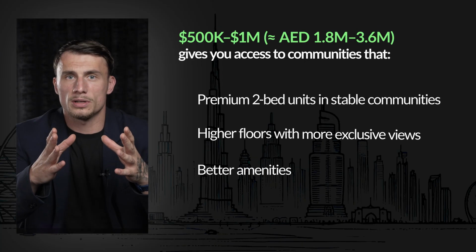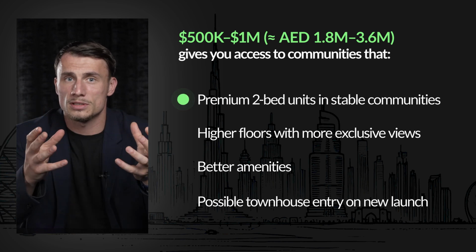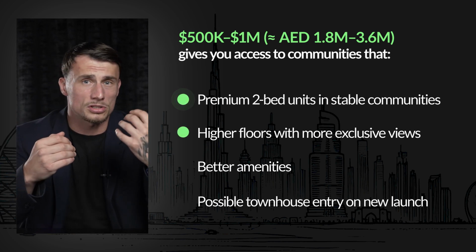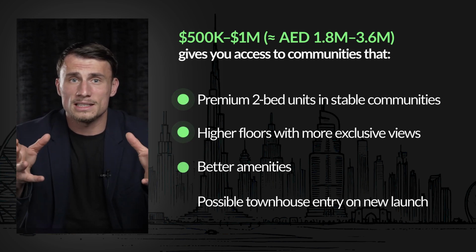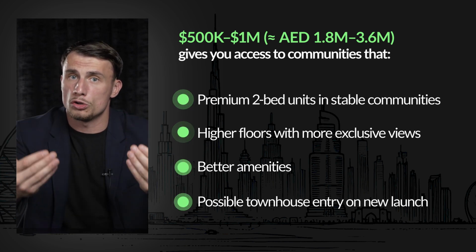If you are closer to the $1 million mark, or even the 3.6 million dirham mark, you can look at units like premium 2 beds in the locations I did say, in the stable communities with higher floors, more exclusive views, better amenities, and there may also be a chance to get into the townhouse market if a launch becomes available. So even though you're not in the luxury villa territory yet, this tier still gives access to higher quality developments in high demand areas, which can be great for both capital growth and rental yields, depending on the specific project.